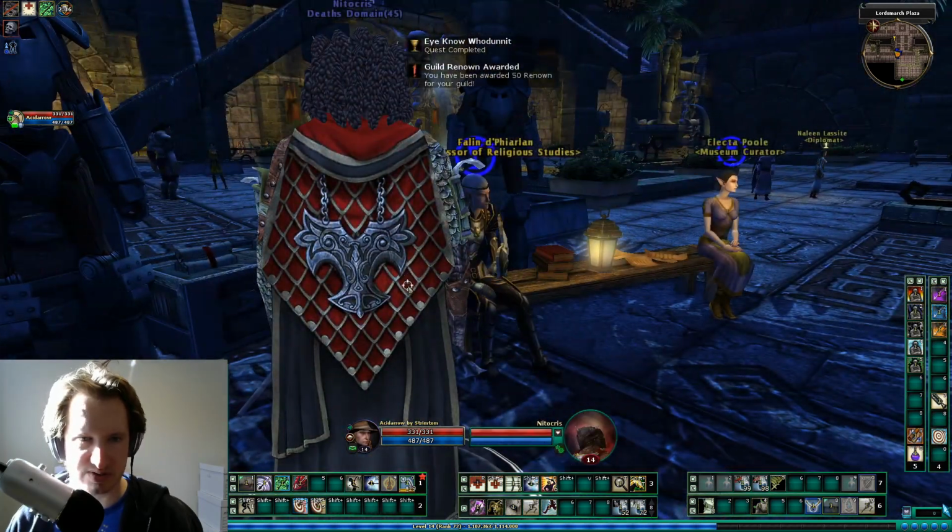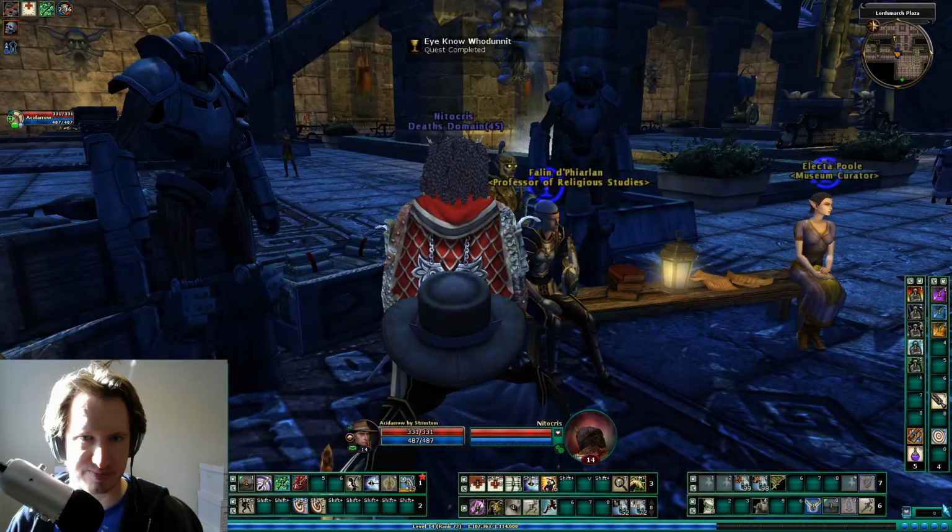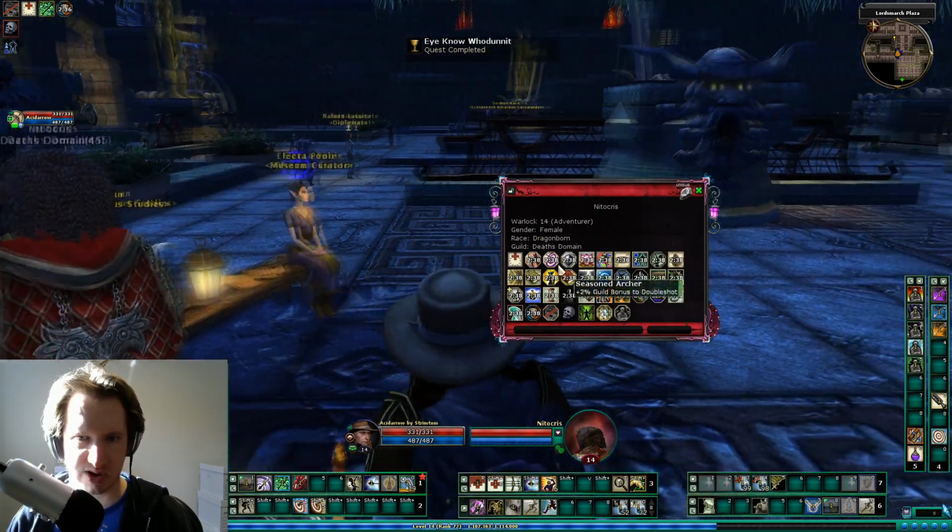Also, I love this cloak. This is the Scarlet Scale cloak, by the way. Very, very good looking cloak. Warlock, Dragonborn? Makes sense.